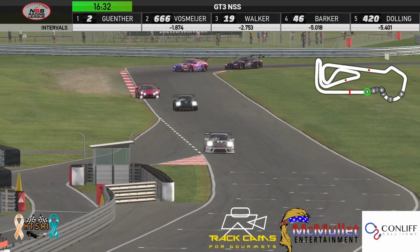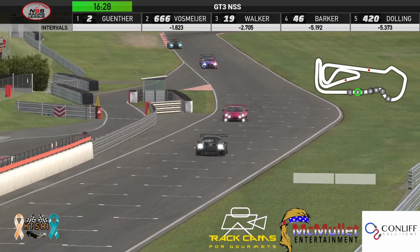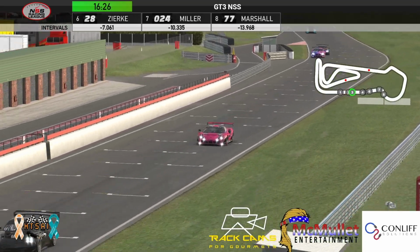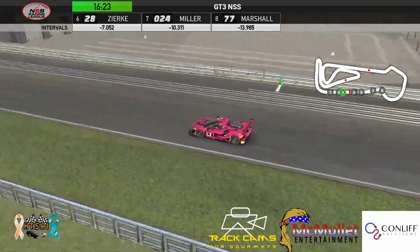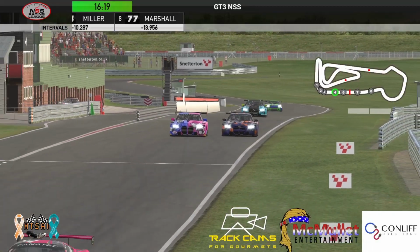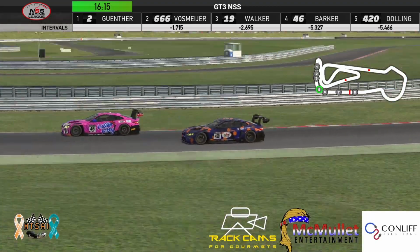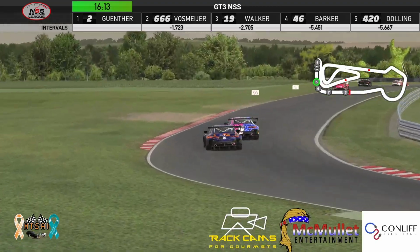Gunther out front, still 1.8 seconds now. Already a couple of gaps starting to form here. Avery still staying with Harry. Adam Barker now battling it out with Mike Dolling. Adam has the nose ahead as they go off into turn one. Looks like he is going to clear.